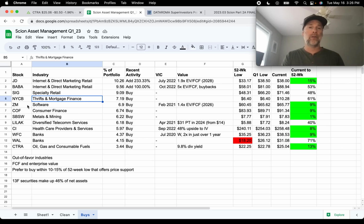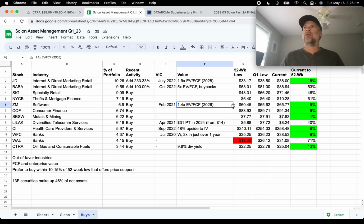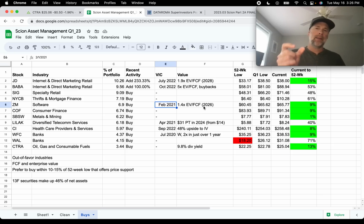Zoom. I was surprised to see Zoom on the list. A software company pretty much all of you are certainly familiar with. Now, there's a lot of fear around Zoom, right? That it was this COVID beneficiary, right? It kind of went to the moon during COVID, and now it's coming back down. But this write-up from just over 2 years ago, from 2021, they were anticipating 65% annual revenue growth over the next 5 years. Okay, 65% a year. Now that has not materialized.